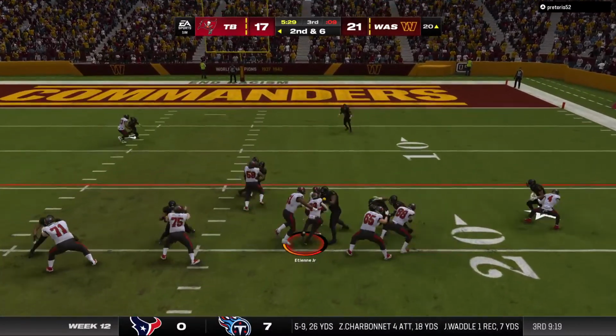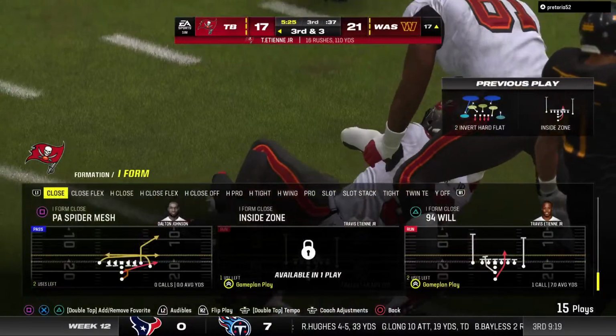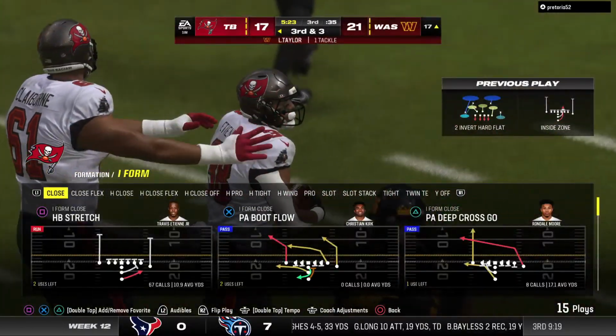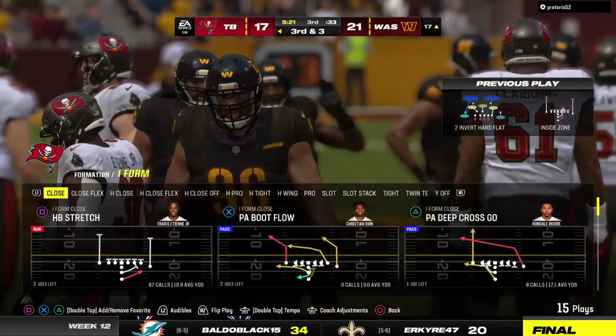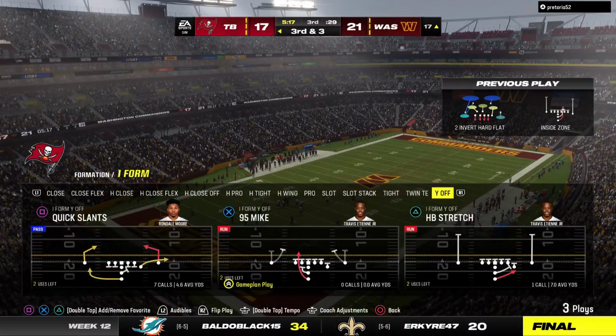Now Etienne. 3 yards is half of what they needed. Now can they get the other 3 here on 3rd down? Well, that's not a run that's going to make any of the highlight tapes, but they've been moving it well all game on the ground. This is another one that keeps them moving forward.